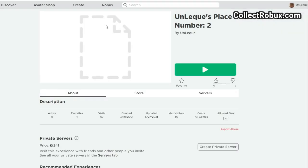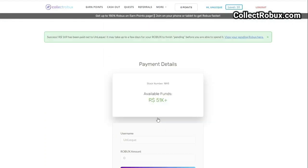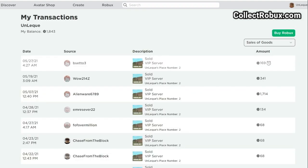Returning to the site, we press the redeem button. And now we have transferred our points to our account. You can see that the points you withdraw have been transferred to your account by entering the My Balance page in your account. It says pending and passes to your account in a few days. Thus, you can buy the items and game passes we want.